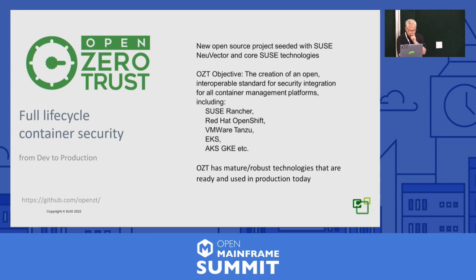Our objective in open sourcing this is to further the creation of an open, interoperable standard for security integration with containerized Kubernetes-based management platforms. And that's not just for SUSE. This technology supports SUSE Rancher, of course, but we've also got support in there for Red Hat OpenShift, VMware Tanzu, EKS, AKS, GKE, and so forth. So it's very robust across your microservices platform implementations.